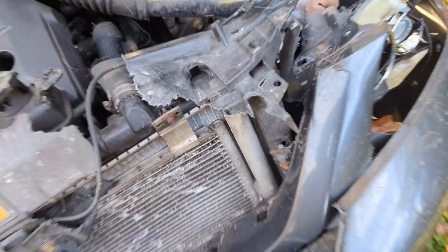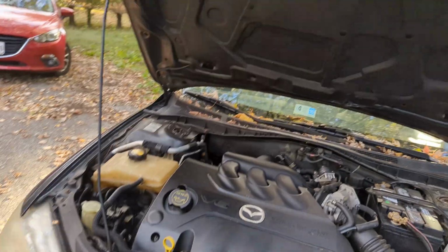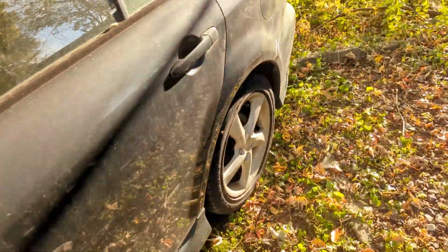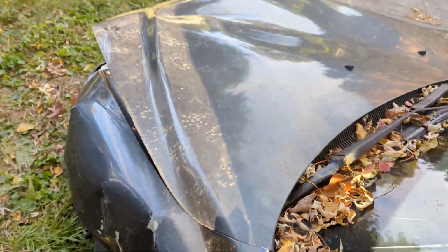I mean, that doesn't have rust on it. These bolts don't have rust on them. That has rust on it, but let's see about moving it. So I should put the hood down. But it's got the V6. Tires on the back are a little more worn. You can see there's a raccoon on here. That wasn't there before.